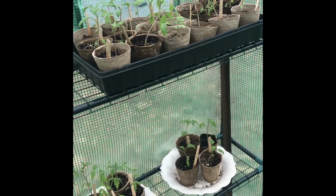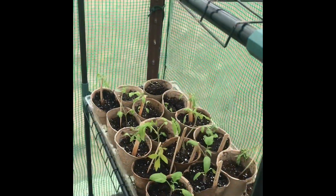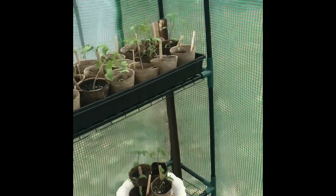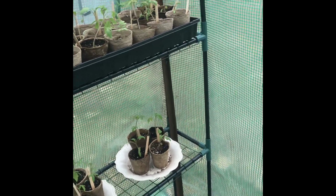A bunch of our plants fell over and we had to replant them, and some of them didn't make it, but most of them did pretty good. It's not a huge greenhouse, but it's just right for what we need for our plants. What we were hoping to do is sell enough to pay for this greenhouse, so that way we'd break even. But anyways, here's our greenhouse.